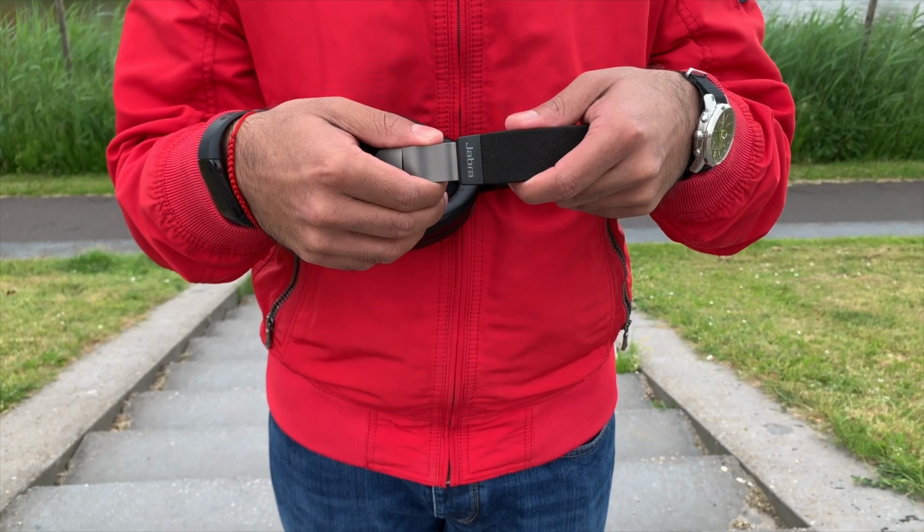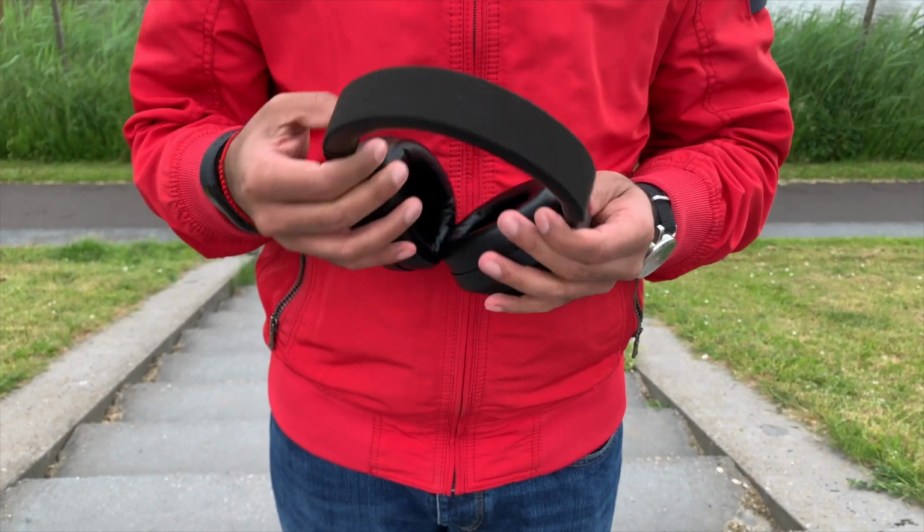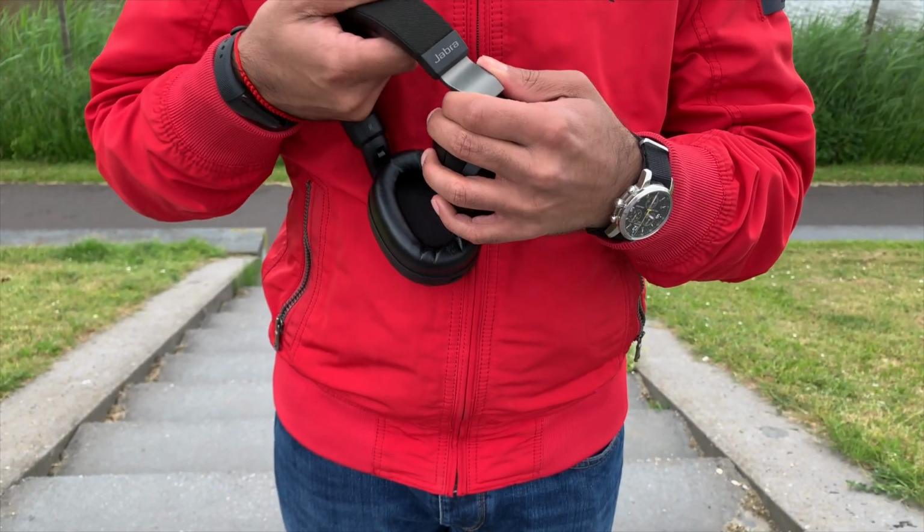Jabra uses smooth sliders for their headband adjustment instead of adjustment clicks. And that drives me up the wall. Then again, could just be my OCD. I want both sides to be equal. I'm an equality kind of guy.